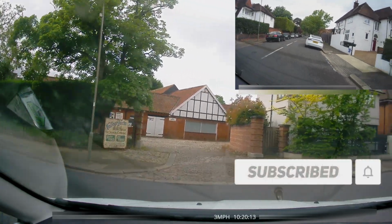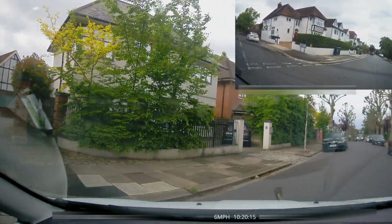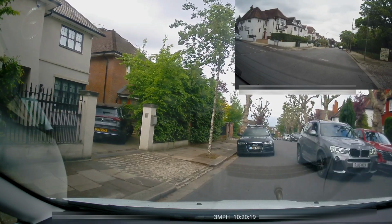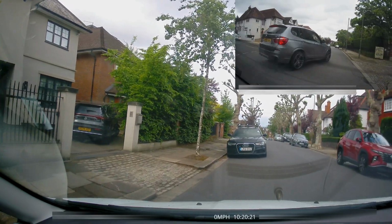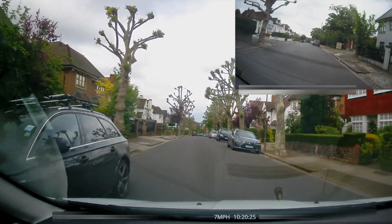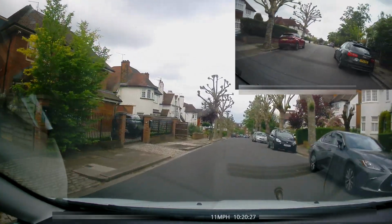I'm not sure which way they're going here. He's positioned himself to the right and is turning right, which is good. Straight into a meeting situation where he's dealt with that really nicely. So when you're turning in these kinds of roads, be prepared for any cars that might be coming, because you might be the one that has the space to stop.